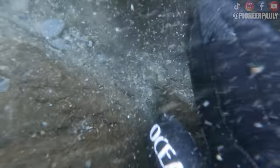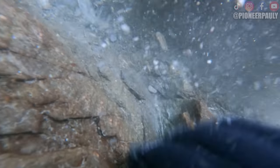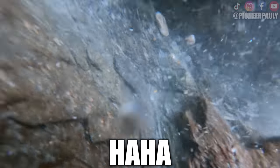Now this is where the fun begins as a gold sniper, when you find a really good spot and then you start to work your way down the crevice. Sometimes the gold gets better, or sometimes it gets worse. But in this case, it seems to continue, so let's continue.